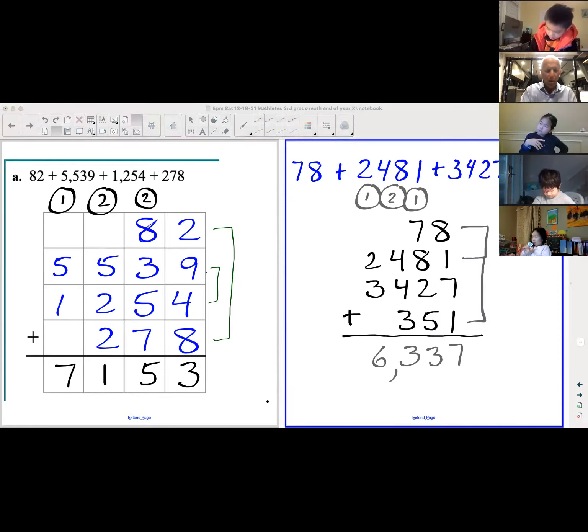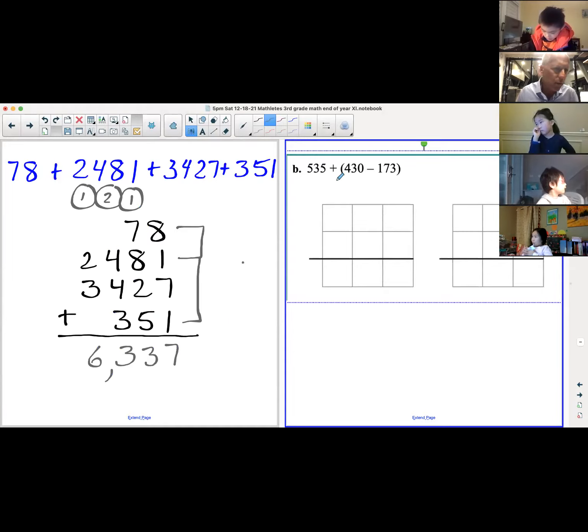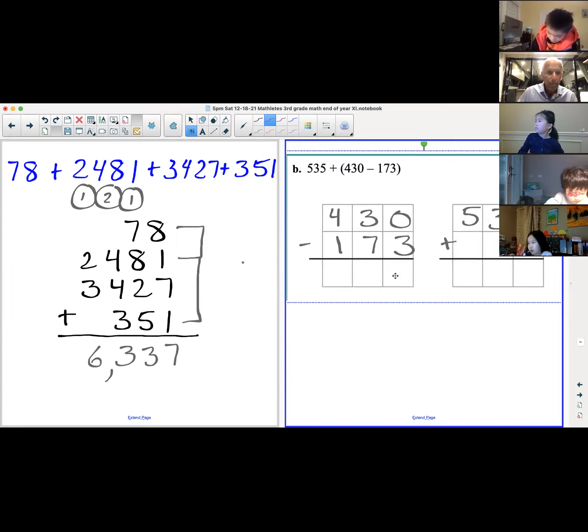That is great. Now, we're not going to have time to do this entire problem, but I want to show you another type of problem and ask you what we should do. What part of this problem do you think we should do first? Who has an idea? We have 535 plus the quantity. Jason F, if you're not looking at the screen, there's no way you can learn what we're doing. So I'm going to start with Stella on this. Okay, so you first do what is inside the parentheses, which is 430 minus 173. Keep going. And then after you do that, you're going to do 535 plus your answer to 430 minus 173.